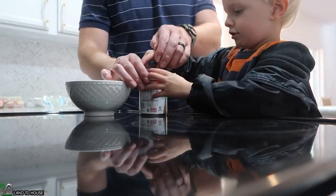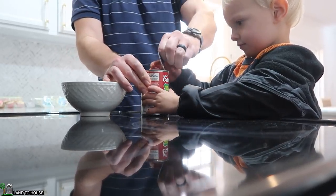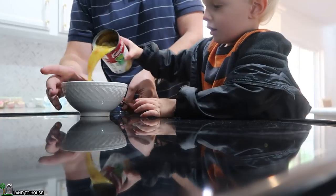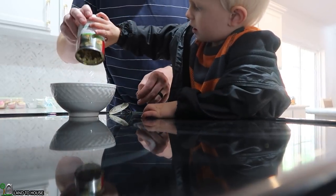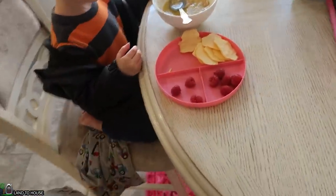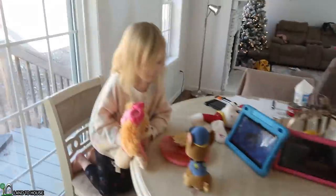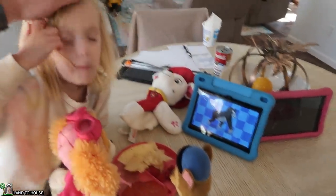Yep, will you help me pour it in there? Yeah. Okay, let me open it up. Okay, and then very carefully dump it in. Whoop, yep, okay, good job. All right, let's put a little bit of water in there, okay? All right, for lunch today, Ara's got rice soup, chips, and some raspberries. And then Emma has got salami, pepperoni, raspberries, and chips.